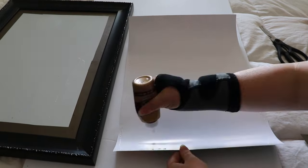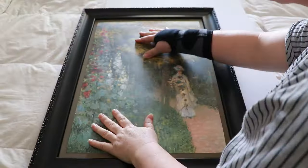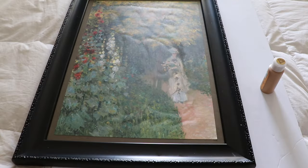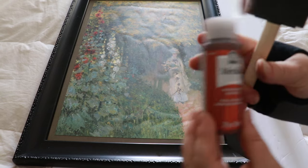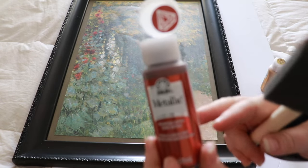So now I'm using super glue on the paper and then also on the sides. And I used some Aleene's tacky glue in the middle there, which I wish I hadn't, because you can kind of see the ripples, but now that it's hanging up, you can't notice it.